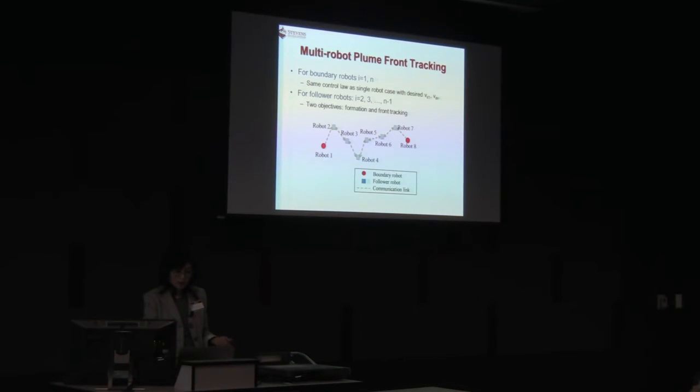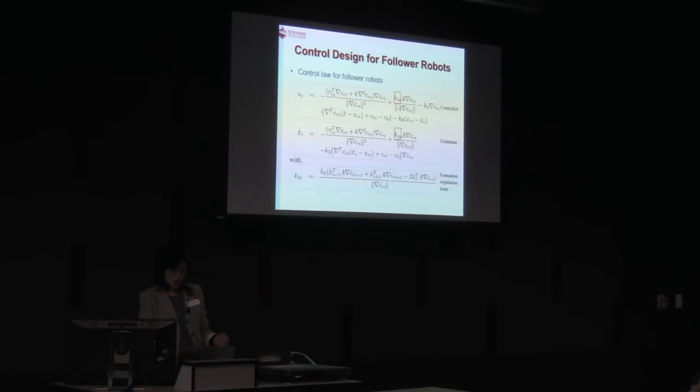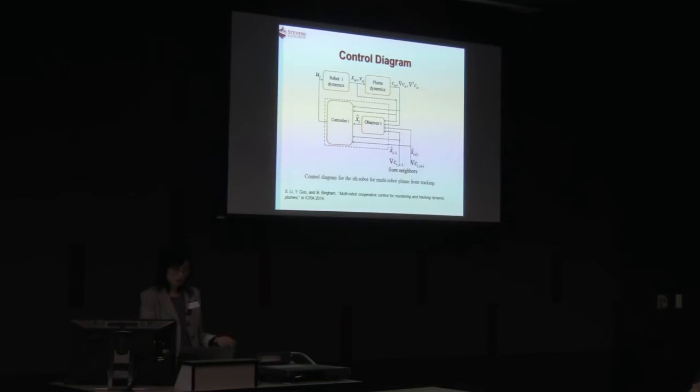And for multi-robot, for the first and the last robot, it's the same controller as for a single robot. And for the follower robots, there is a formation controller term so that they can evenly distribute between the first and the last. The first and last one will go in the opposite direction along the plume front, so they will meet. Okay, so this is the controller for the follower robot, and I saw the chair stand up, so I may have only a few minutes left.